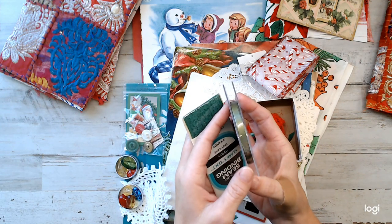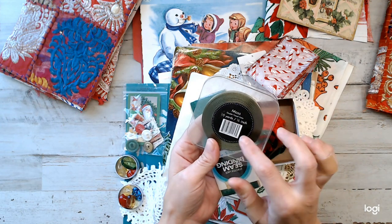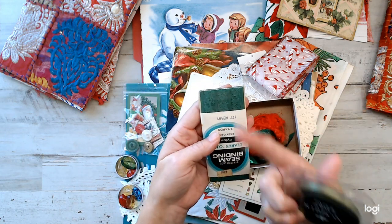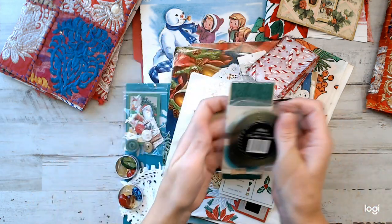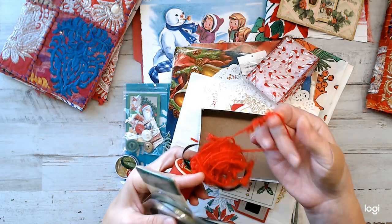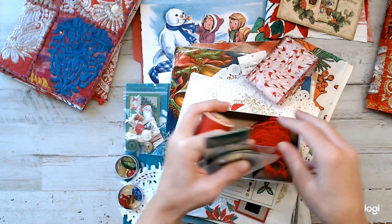Like this is green. This pack has green, and it says 10 yards. And this color is moss. This is lace. This here is like 3 yards. You'll get a spool of thread. And you're going to get some beautiful eyelash trim stuff.